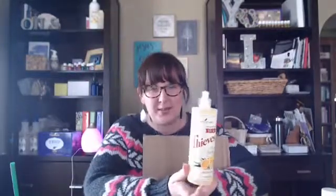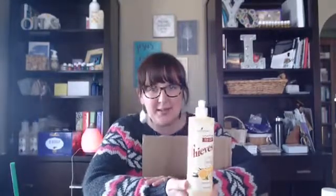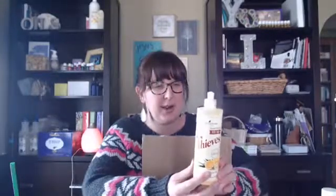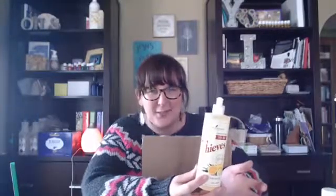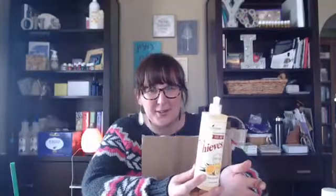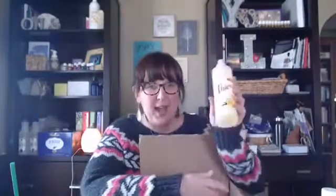Another free thing I got this month was the Thieves dish soap, and I am super excited to try this. I have tried some other natural brands of dish soap, and I've never tried the Thieves one, so I'm really excited to try it. But even some of the natural ones that you can get at the grocery store still have sodium lauryl sulfates in them, which I don't understand because they claim they're natural, and then they've got these cheap foaming sudsy agents in them. So I'm excited to try this and review it and see what I think.